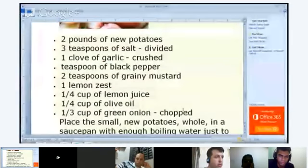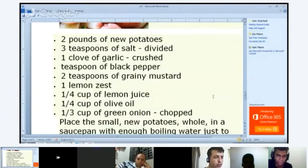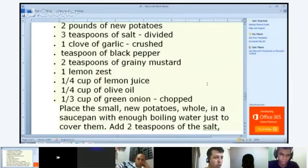Okay, so if you could read our ingredients. 2 pounds of new potatoes, 3 teaspoons of salt divided, 1 clove of garlic crushed, 1/2 teaspoon of black pepper, 2 teaspoons of grainy mustard, 1 lemon zest, 1/4 cup of lemon juice, 1/4 cup of olive oil, 1 2/3 cup of green onion chopped. Okay, sorry, I'll get you to stop there.